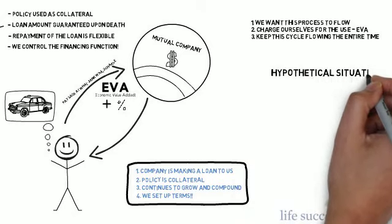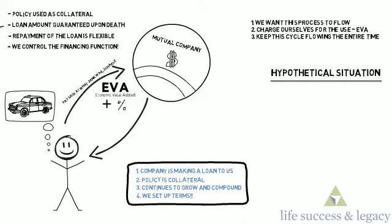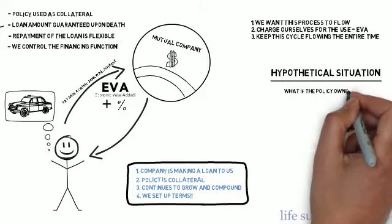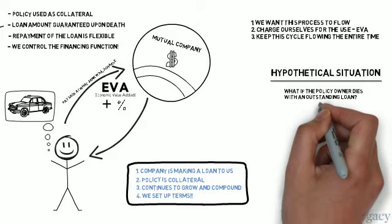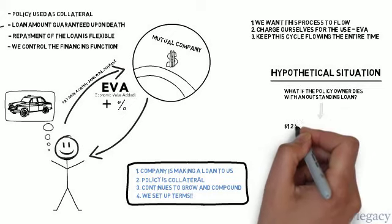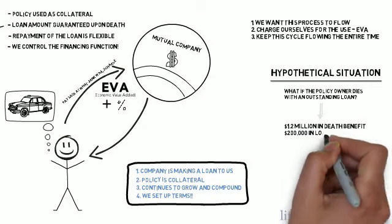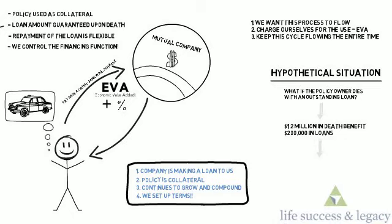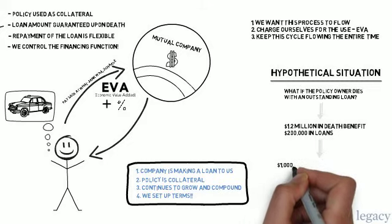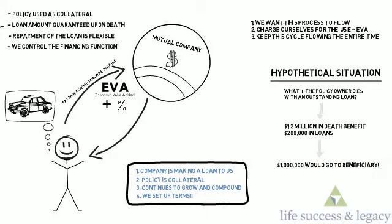Now, here's the amazing thing. Let's just say, hypothetically, that the policy owner, in this case me, passes away. At that point, the life insurance company will subtract the loan amount from the death benefit. So I'm going to give a real life example. I have $1.2 million in life insurance coverage. We have borrowed $200,000 in policy loans from the company. So if I pass away, they will take the 1.2 million minus the $200,000, which leaves $1 million that will go to the beneficiary, which happens to be my wife.